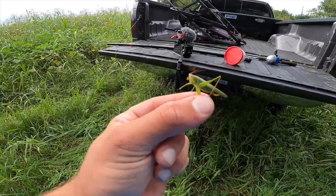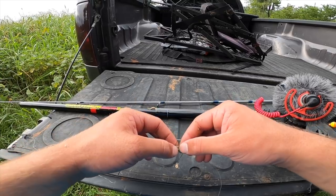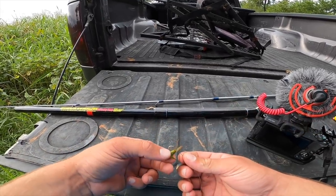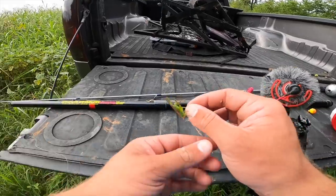We got another one. Took me a couple minutes, but we finally got another one. So that's a good solid plus. Let's see if we can get a bass on one of these things. That would be crazy.